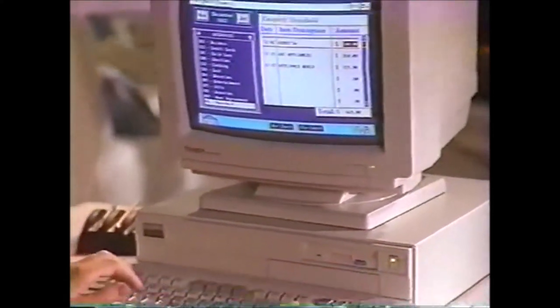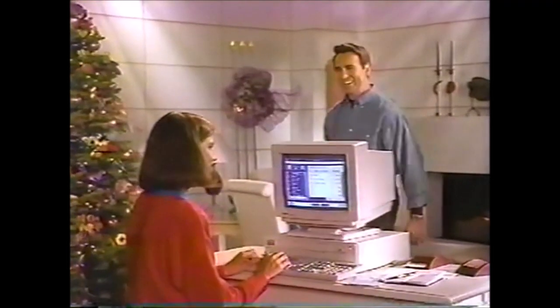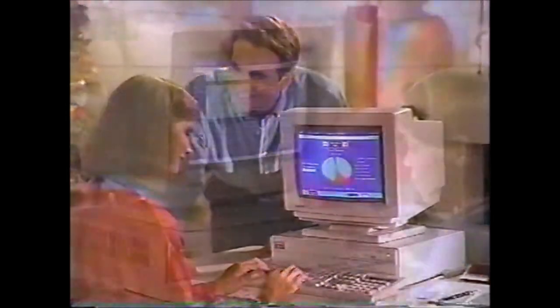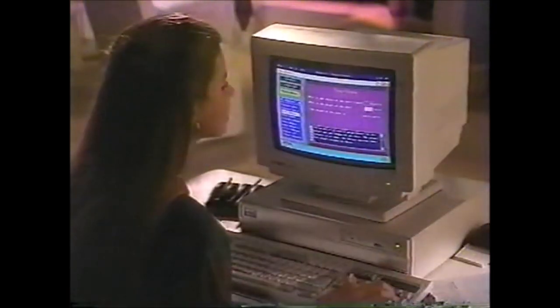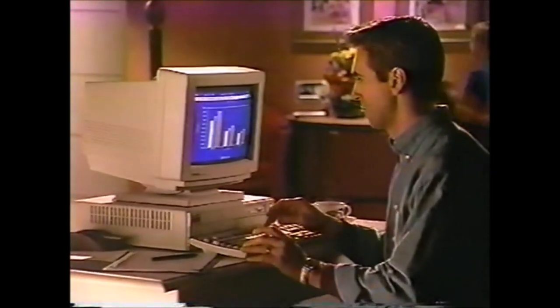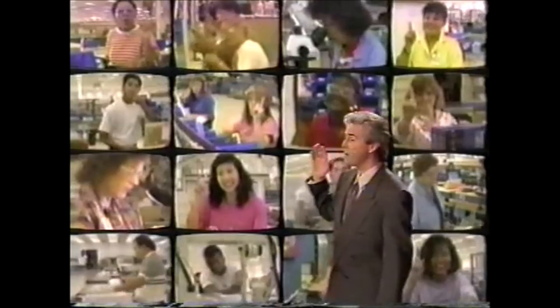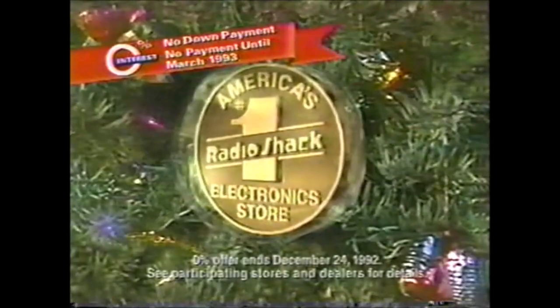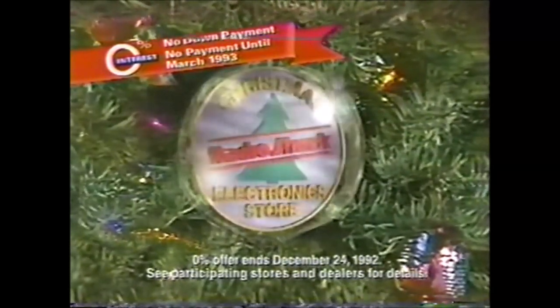Christmas is about families, and so is this computer, the Tandy 2500 RSX from Radio Shack. For the incredible price of $799.95, you get a 386SX 25 megahertz processor with 24 built-in programs for budgeting, word processing, and home education. With the power to run PC-compatible software, made in America by American families. Christmas, families, and the Tandy 2500 RSX, they go together. From Radio Shack, your Christmas electronics store.